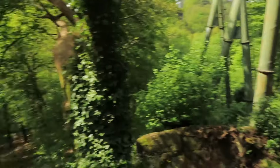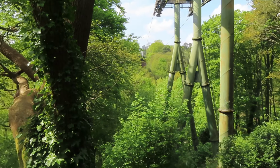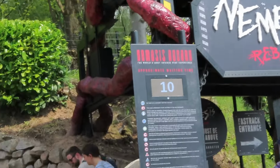I'm so out of breath, but we made it. We're somewhere. I don't even know where we are. You can't see the water fountain. That's how, like, literally high up we are now. You can see people just through that. Oh my god. Okay, first question of the day is Nemesis Reborn. Only on 10 minutes, that's what we like to see.